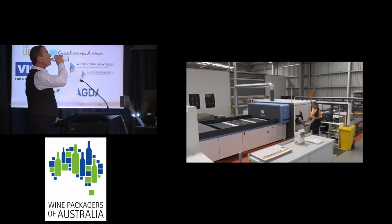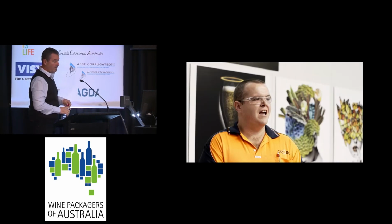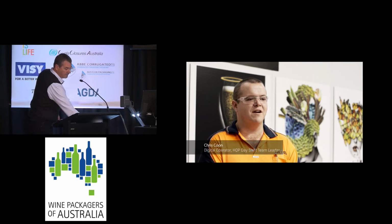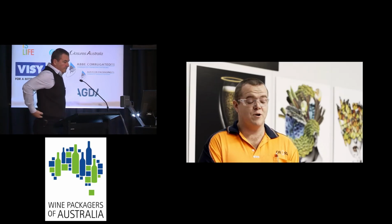So this is the HP SciTech 17000. It is a 4-colour process machine. It has 2 canisters of each colour within the machine to be able to achieve denser colours. The machine has 416 print heads. Each one of those print heads has 192 print nozzles. It's quite amazing technology to use as an operator.